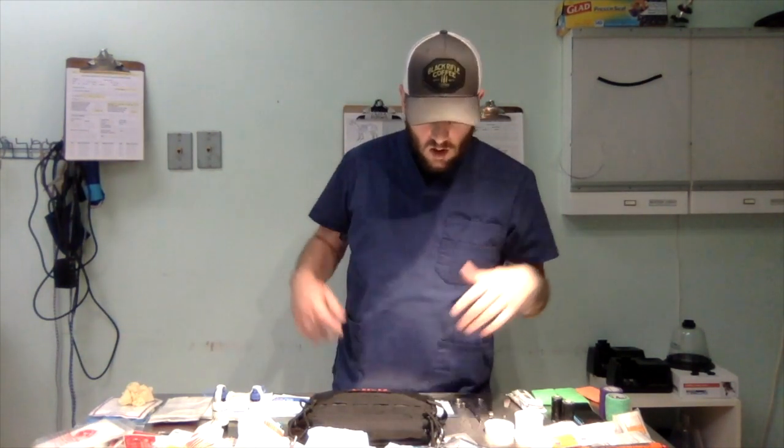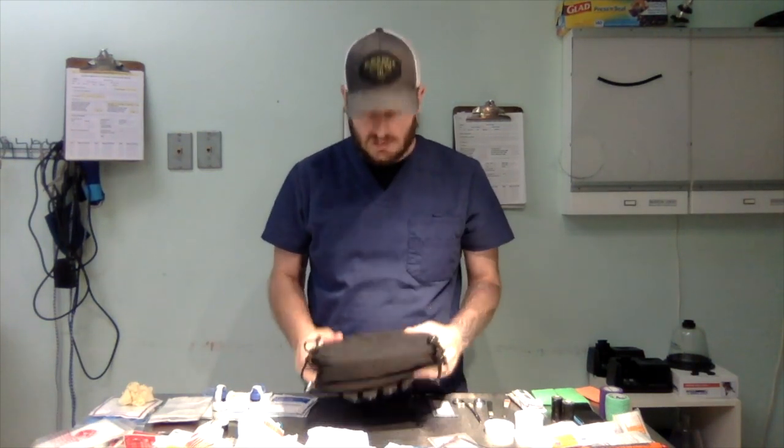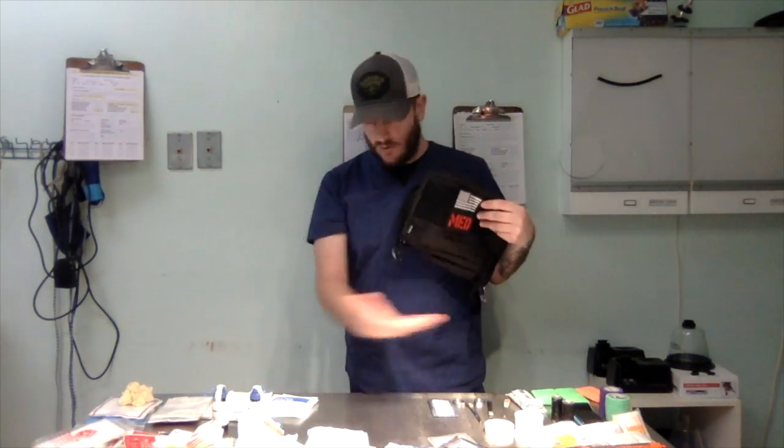But anyway, we're here today to talk about my IFAK kit for everyday world situations, mostly for hunting, camping, hiking, trekking, whatever the case is. So this is the pouch that I carry. It's a Y-Nex tactical pouch. It's a pretty big pouch. Right now it's empty. I have everything laid out here.